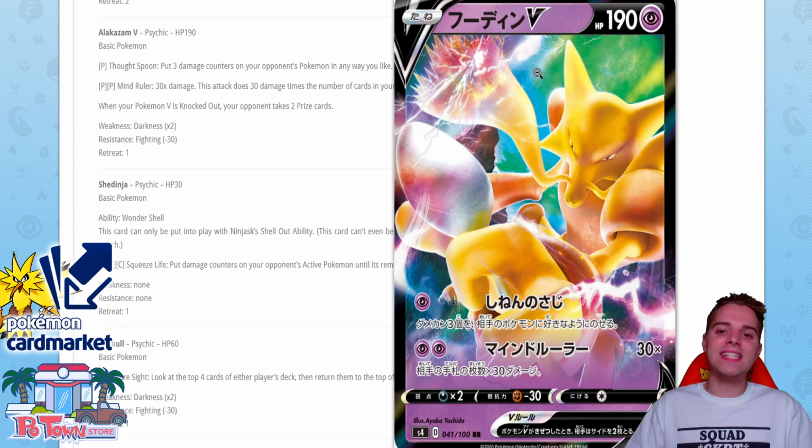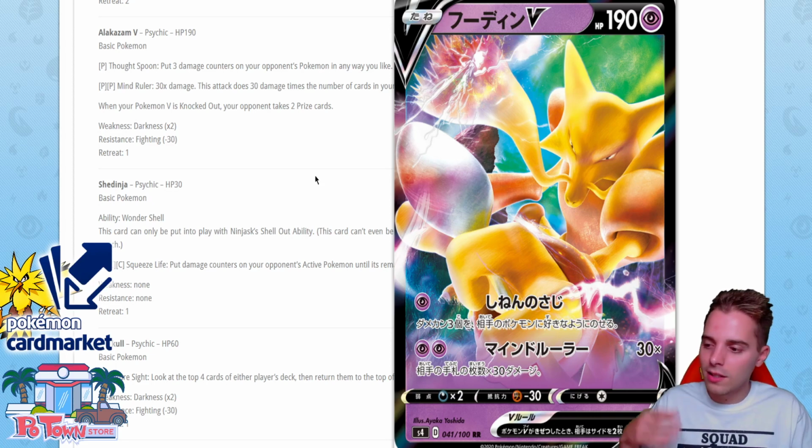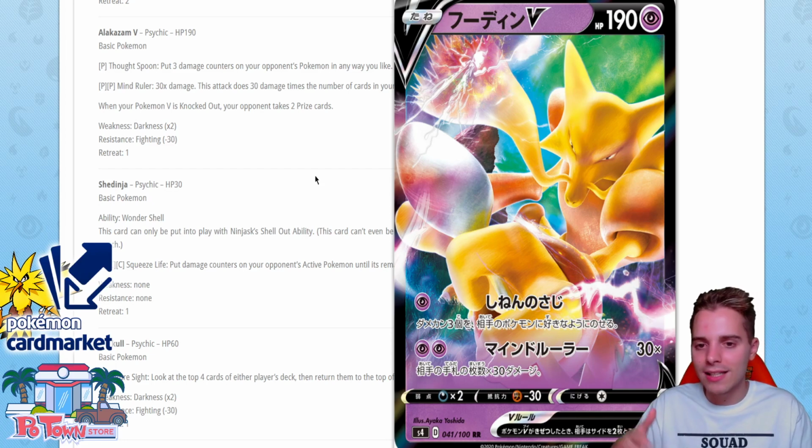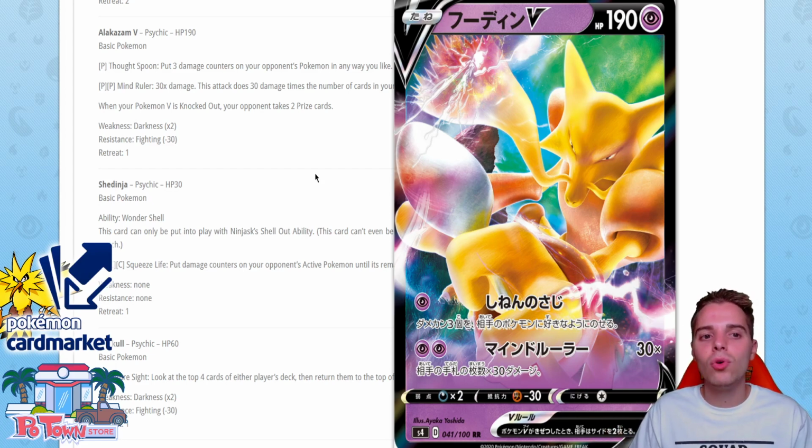We have Alakazam V. It was about time we got a new Alakazam card. Fun fact, thanks to Uri Geller, the Pokemon Company is not able to print any more Kadabra cards. So either they have to print Abra in the set simultaneously with Rare Candy and Alakazam, or they just do it like this, where Alakazam is the basic Pokemon thanks to the V mechanic.